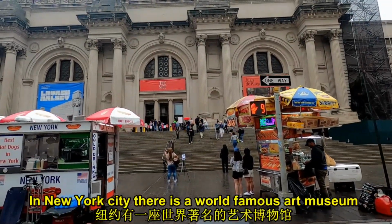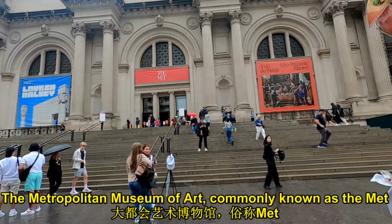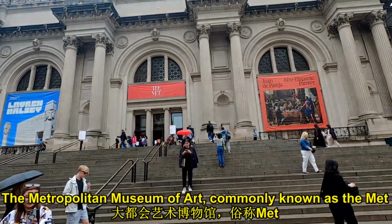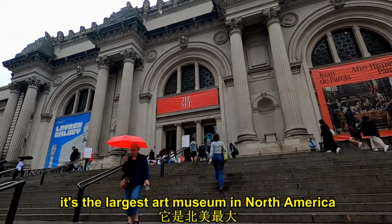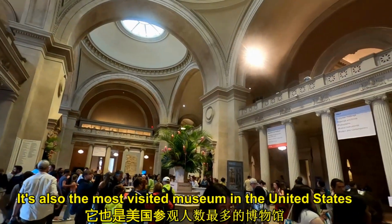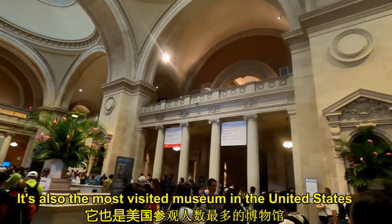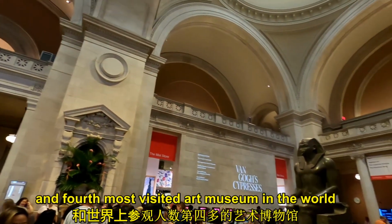In New York City, there's a world-famous art museum, the Metropolitan Museum of Art, commonly known as the Met. It's the largest art museum in North America and the fourth largest in the world. It's also the most visited museum in the United States and the fourth most visited art museum in the world.